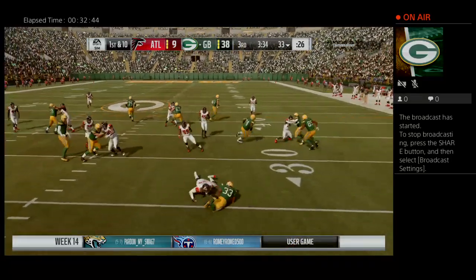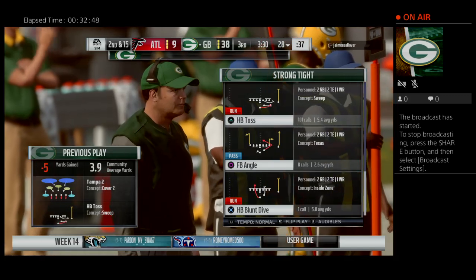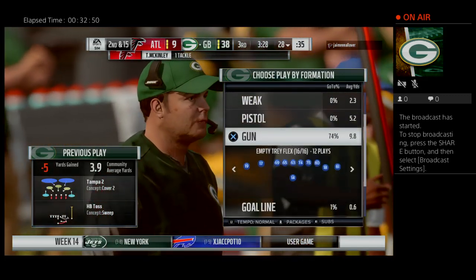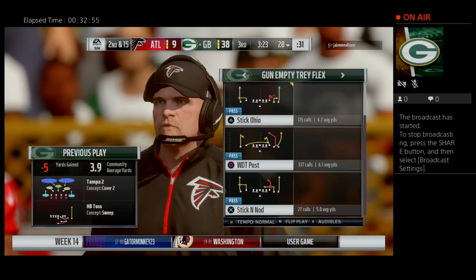They'll pitch it out to Jones. And maybe a measure of revenge there. He's had his way in this one, but this time they get him behind the line. That'll go as a loss of 5. And it'll make this a 2nd and long.